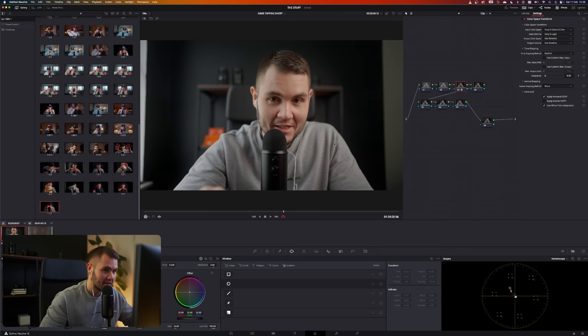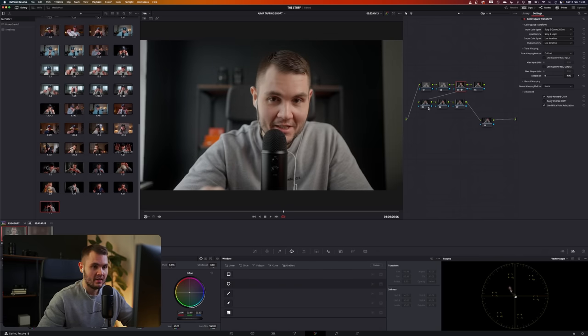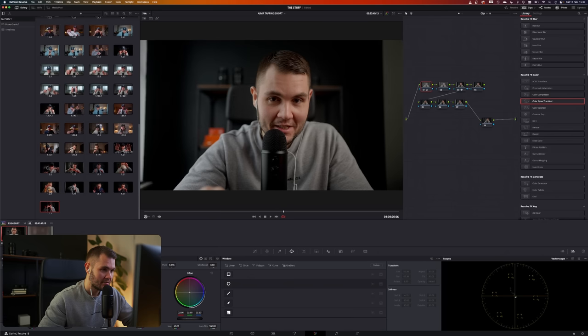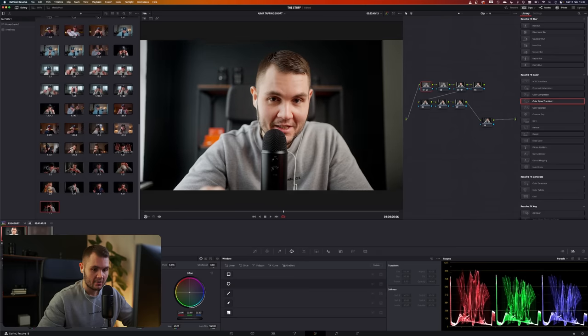But you can see right now that it's already looking a lot better. We get some colors, we get some contrast. So now I would probably go back here to the first node and start fiddling around with my exposure. So I'll drag down the lift a little bit, increase the gain a little bit. And if you want to go into detail, you can watch down here on the parades to make sure nothing is blowing out or anything.